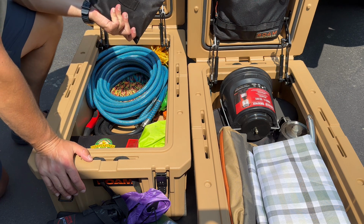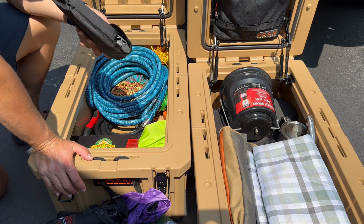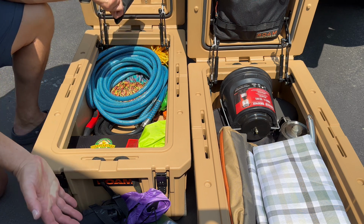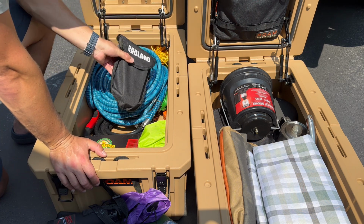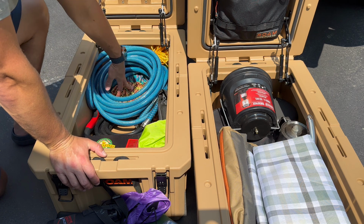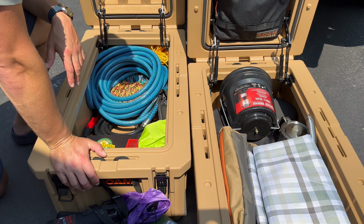I actually used this the last trip because somebody moved the fire pit to the middle of the campsite, right where my door was of my camper, so I had to move that, moved all the ashes, so this came in handy last time. Bunch of different types of rope under here. That's what's in this box.